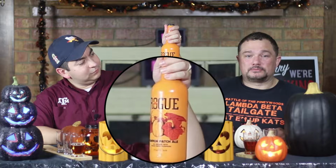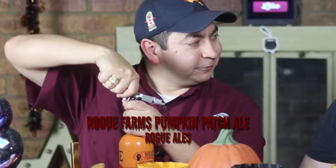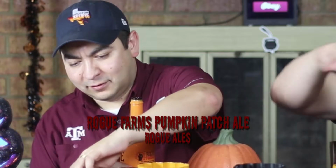So for our second beer of the week, coming from Rogue Farms, we have their Pumpkin Patch Beer, which is made from real pumpkin coming from the Rogue Farms that is sent to the Rogue Ales Brewery. 77 miles. They specified that. It's a long way. Wow. This is a long way for a small state.